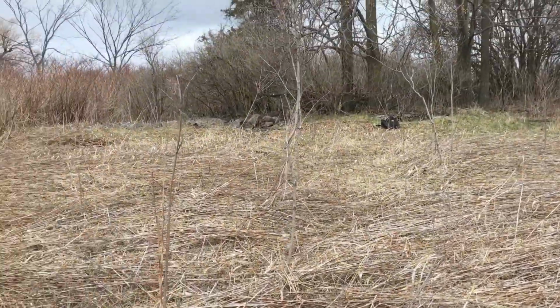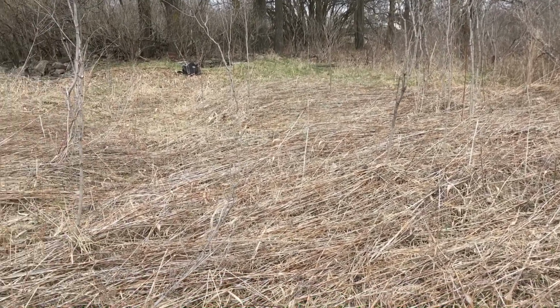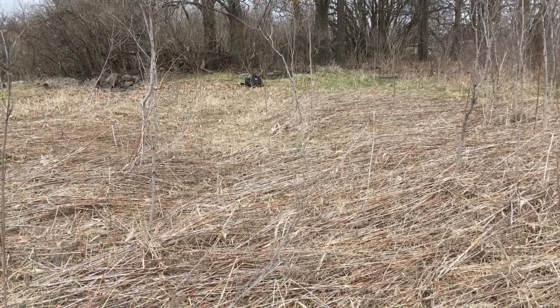It's trying to snow a little bit today, which is fine. I like this cool weather. Keeps the weeds down for a little bit longer, and you don't sweat too much. So see you on the next.